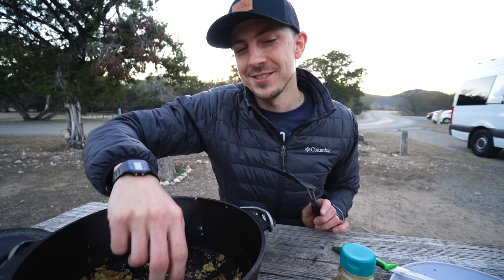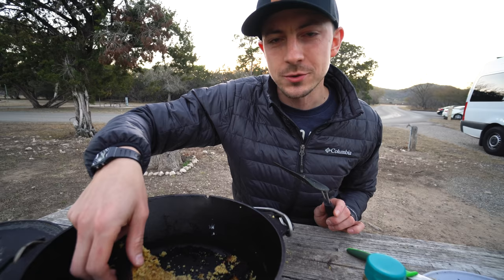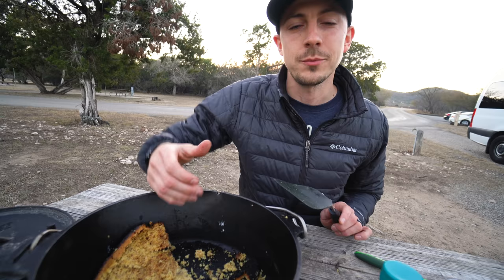So lesson learned. I think it cooked way too hot, way too fast. The problem wasn't the sticking, it was just burnt. So maybe if we elevate it a little bit, maybe it'll cook a little better.